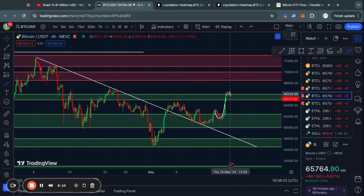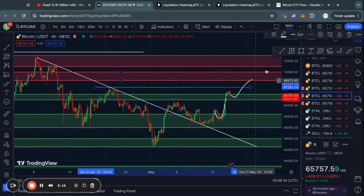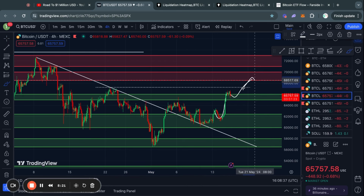But that is about it for the bearish scenarios, because in the case that we trade to the upside from here, we might face some short-term resistance, once again, at this 67.3K level right here. But above that, the next big level of resistance is already at 68.5K, all the way up to 70,000 US dollars for the Bitcoin price.